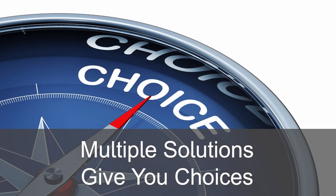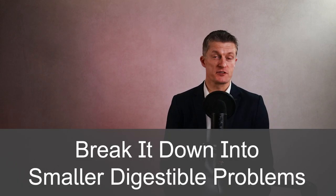For problems with bigger impacts on the company results or staff motivation, for instance, make more time to create multiple solutions. Multiple solutions gives you choices. You can compare the pros and cons of different solutions against each other. When you have a challenging problem to solve, break it down into smaller, more digestible problems. Solving lots of smaller problems is mentally much easier than solving one large problem.